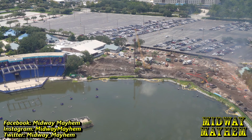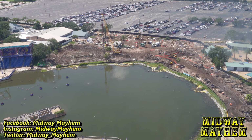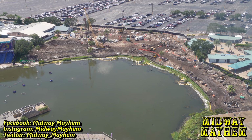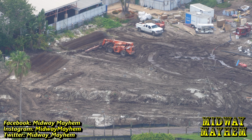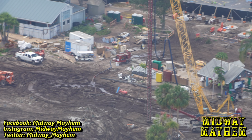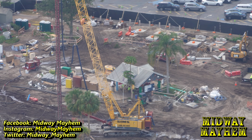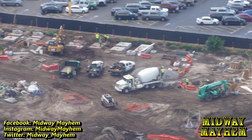Look at the roller coaster. Experience Discovery Cove and Aquatica.